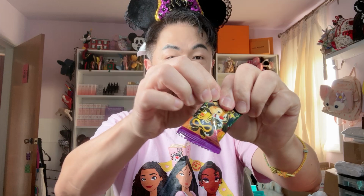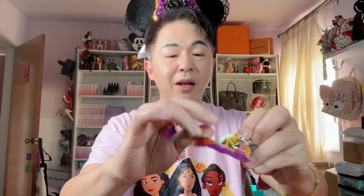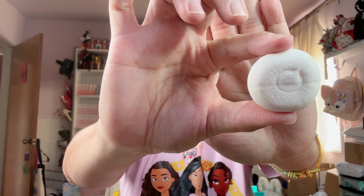All right, so the next item here. Oh, how cute! This little candy right here. Little, I don't know, kind of soft jelly candy, I guess. You know what? Let me just open this and see how this tastes. Oh, it's a marshmallow. It's okay. All right.